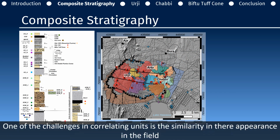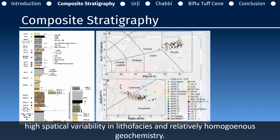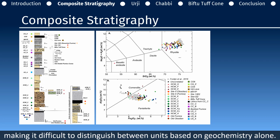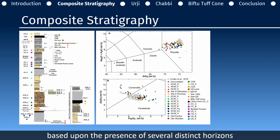One of the challenges in correlating units is their similarity in appearance in the field, high spatial variability in lithofacies, and relatively homogeneous geochemistry. Eruptive compositions range between comendite and pantellerite and commonly overlap with other eruptive deposits, making it difficult to distinguish between units based on geochemistry alone. Despite this, correlations and stratigraphic order were interpreted based upon the presence of several distinct horizons, which were persistently observed throughout the caldera.